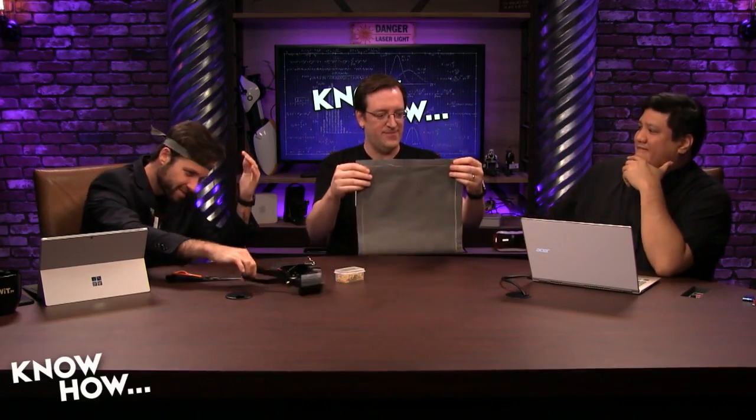Fold it over on itself and we'll pin it so it stays in place. Okay. Steam Ninja. Look cool now. Boy, do I feel cool.